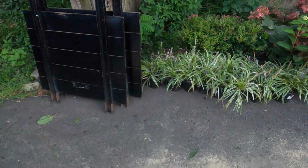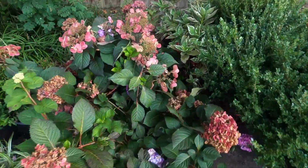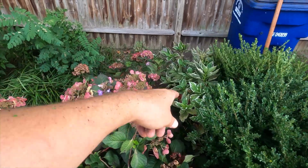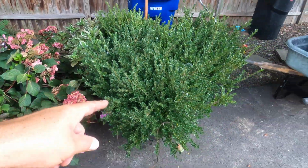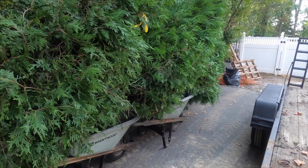Alrighty guys, so we got first round of plants out. We got variegated liriope, spirea, what is this, broomstick, hydrangeas. We got a variegated hydrangea back there. I want to say it's a mac, I don't know what that is. We got hollies, and we got some big old green giants that are going to go in the side yard.